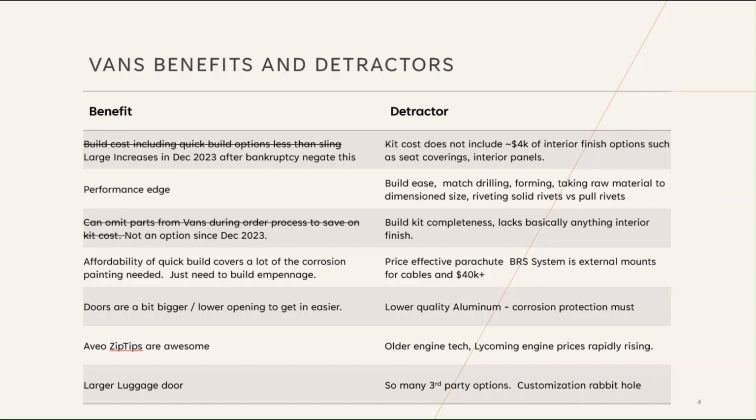But again, build ease. Vans is more complex to build. There's more work involved. There's more tooling. There's more cutting. There's more grinding. There's more match drilling. There's a lot of things going on. You get almost complete materials with a lot of the stuff with Vans. It just needs tooling and tinkering and shaving, and you get into fiberglass and that kind of stuff.